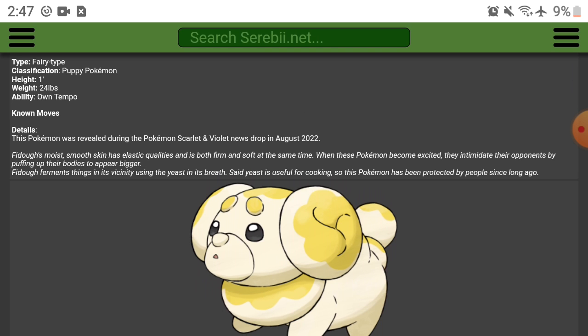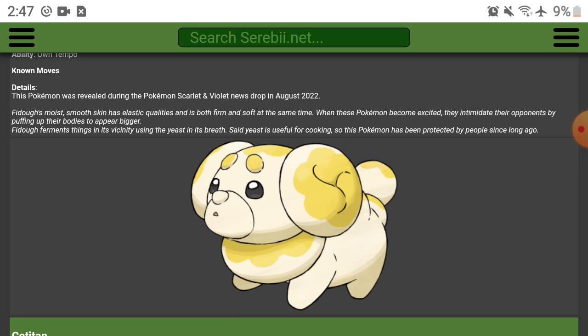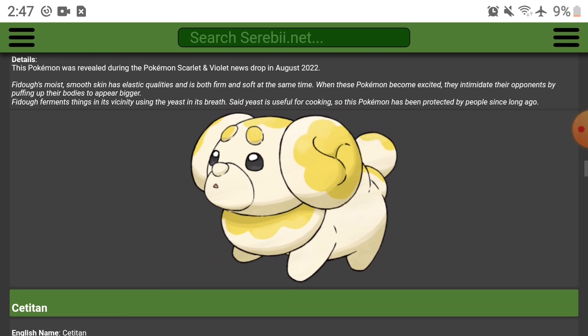When these Pokemon become excited, they intimidate their opponents by puffing up their bodies to appear bigger. Fido ferments things in its vicinity by using the yeast in its breath. Said yeast is useful for cooking, so this Pokemon has been protected by people since long ago. Huh, nice. Fido looks a lot like Yamper, so I figure it will probably have a first evolution.